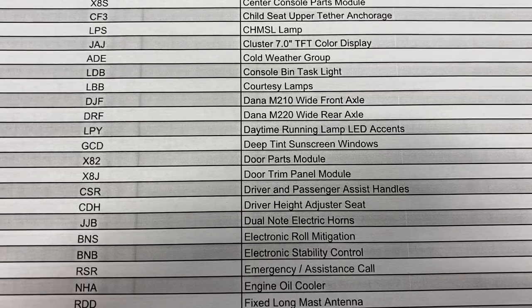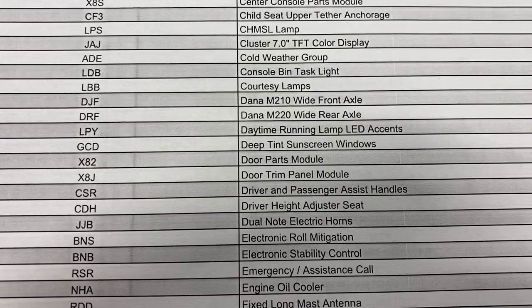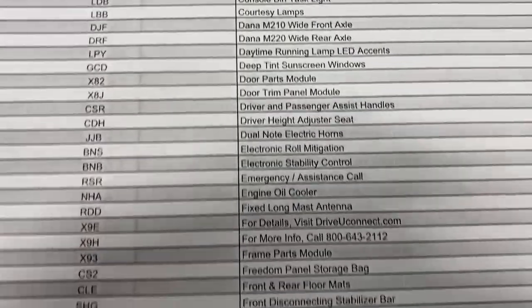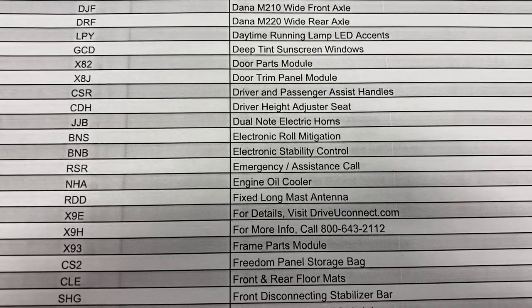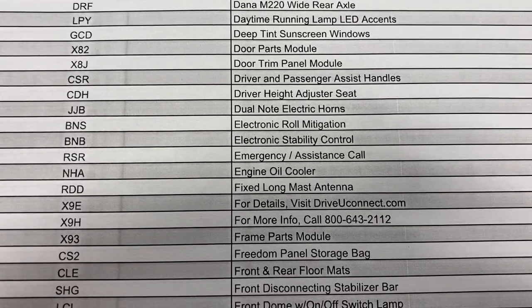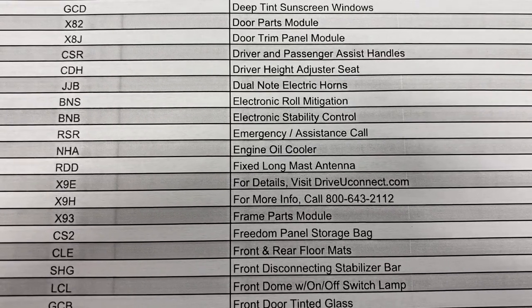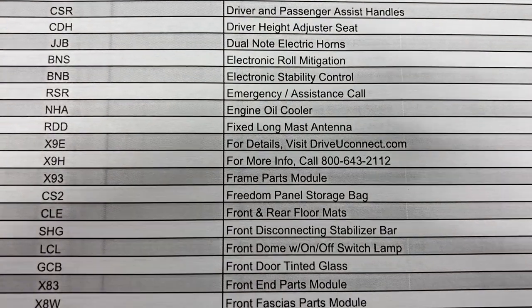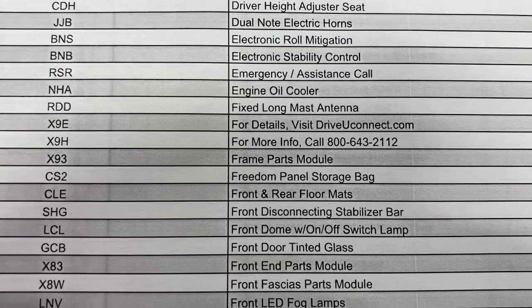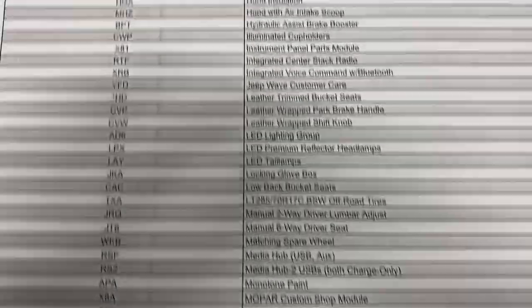Cold weather group standard. Dana M210, M220s are standard wide track axles, Dana 44 HDs, like we have in our Rubicons now. LED lights are standard on this one. Electronic roll mitigation, obviously it's going to be a little bit different than what we have now. Engine oil cooler standard. Let's see, anything else? It looks all just about standard for what we have on a normal Rubicon.